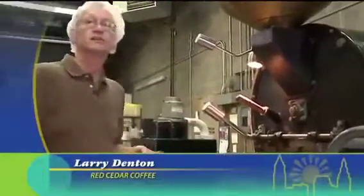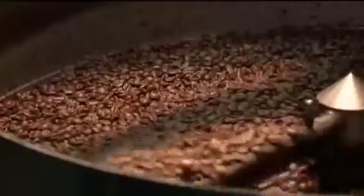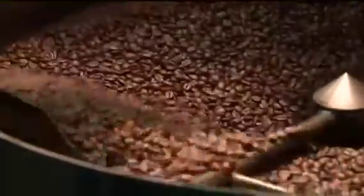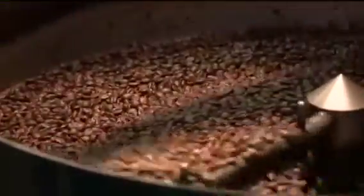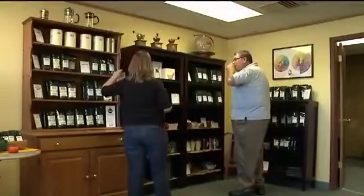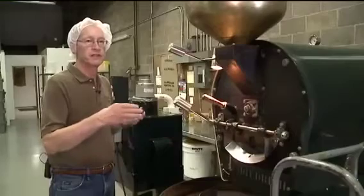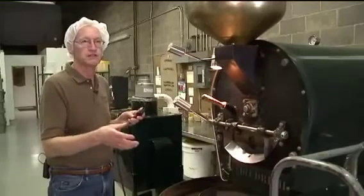Checking for the color development, seeing if the bean is starting to increase in size, change color, darken up. The sugars will start to caramelize as we go. We roast our coffee on site and deliver weekly to our wholesale accounts. In addition to that, we also have a small tasting room on site for customers that are interested in coffee for home use.